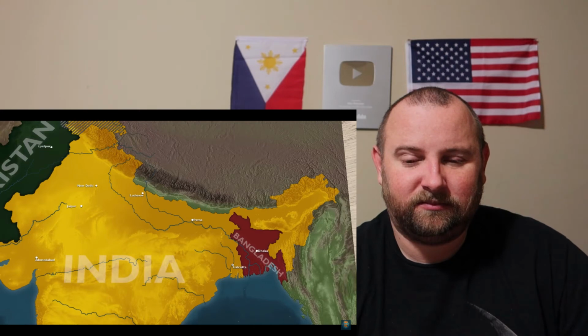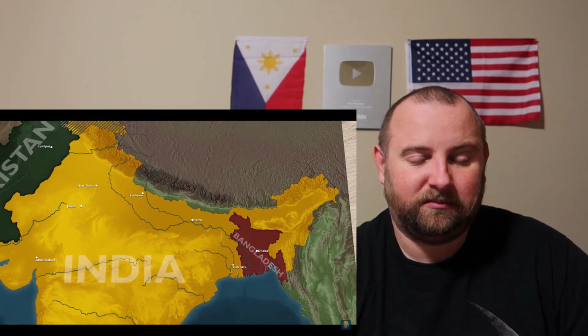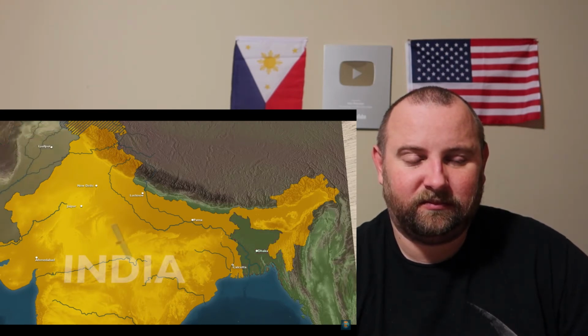India also increased its involvement in world affairs, signing a 20-year Indo-Soviet Treaty of Peace, Friendship and Cooperation in August of 1971, aligning with the Soviet Union and adding strain to its relationship with the United States.